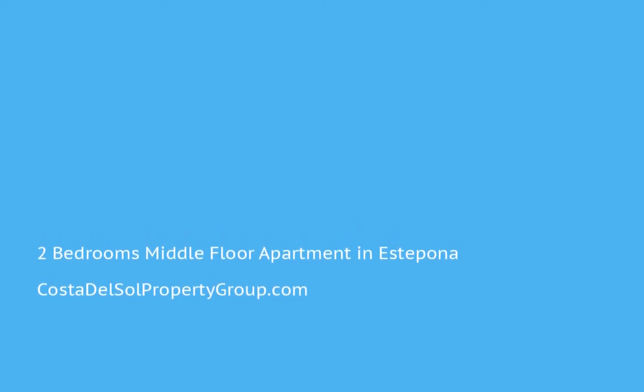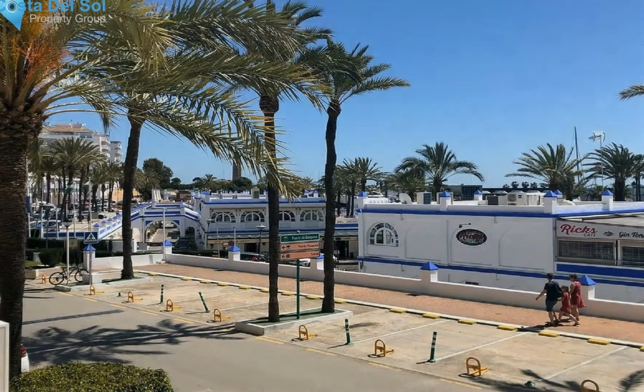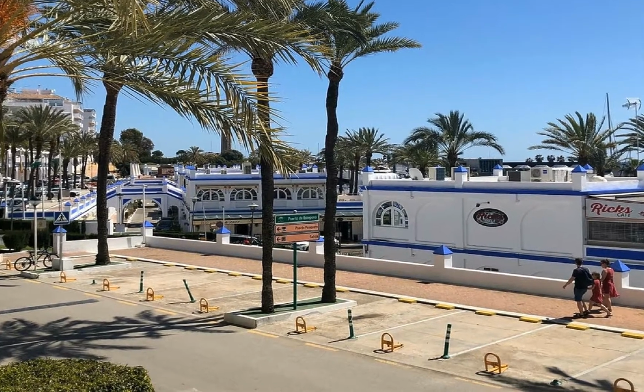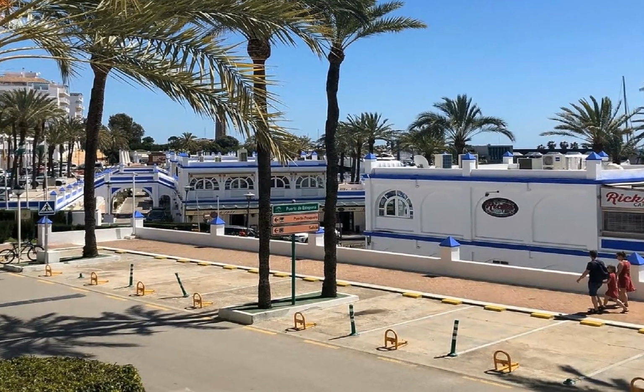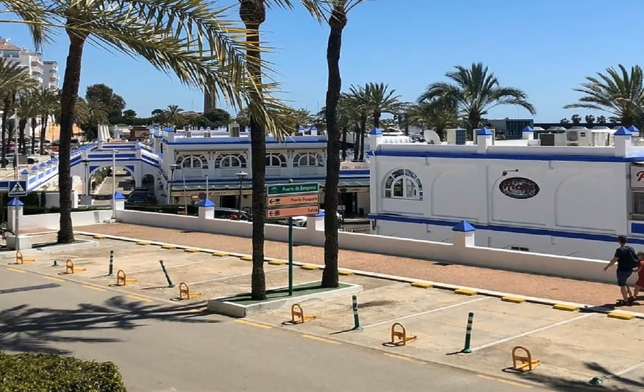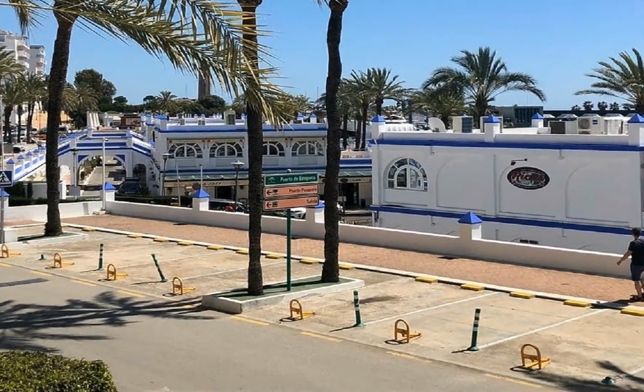Gated community with swimming pool and garden areas. Dream location close to the beach, restaurants and bars, supermarkets and pharmacies, perfect to enjoy the coastal holidays. Ideal for vacation rental or family residence.